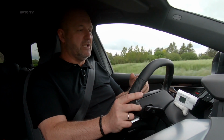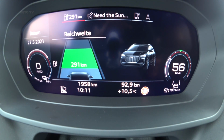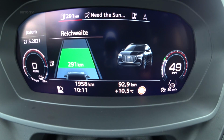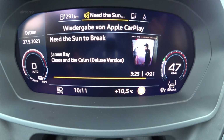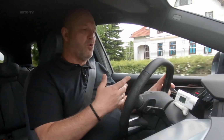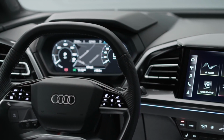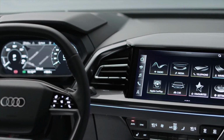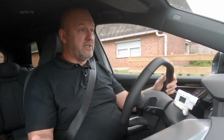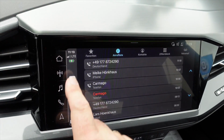So you can have, for instance, with the view button here, you can change between the 2 different views, and on top of this you can have different information in the center, which means you can have things like range, things like infotainment or the big map or whatever you prefer to look at. On top of this, you will always have a 10-inch touchscreen for the infotainment, and that infotainment features live data. You can also connect with Apple CarPlay and Android Auto to your mobile devices. You of course find digital radio and many, many other things.